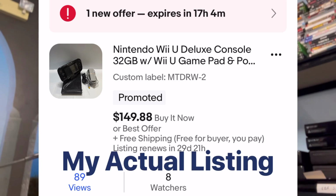Now, the fourth item we're going to look at is the actual Wii U console itself. This is a console with cords. I listed one of these recently, and I listed mine for $150 with free shipping, because when you go through these sold comps, you're going to see that about $150 is the average market value for this item. So that's what you do.